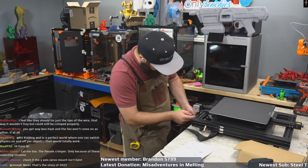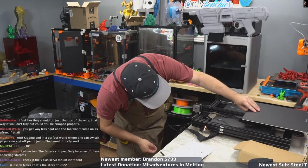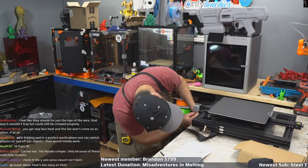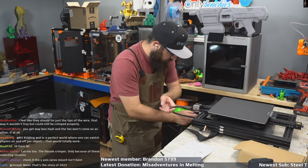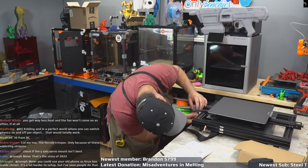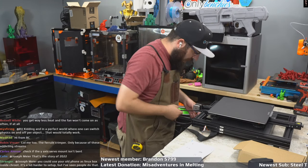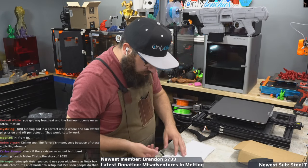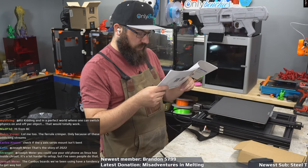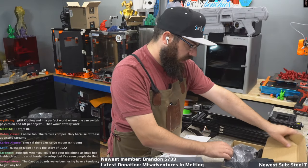I don't like this. I don't like their wire wrap. There we go. Let's wrap our Y umbilical around our Y motor. Okay, so according to the manual, there was nothing about attaching the bed. So yeah, that's a goof on their part.